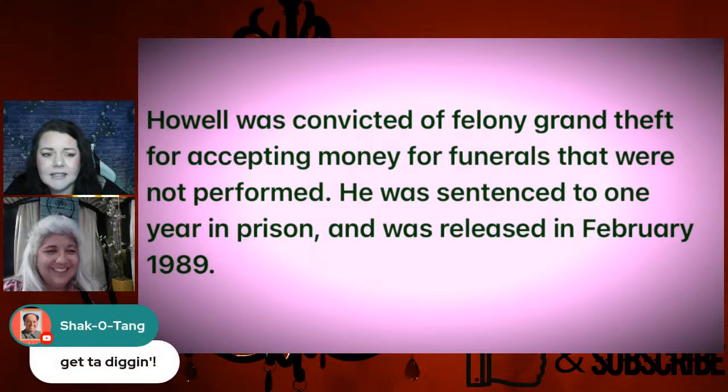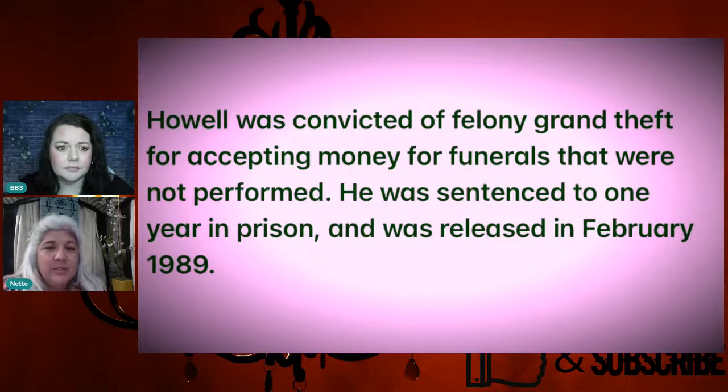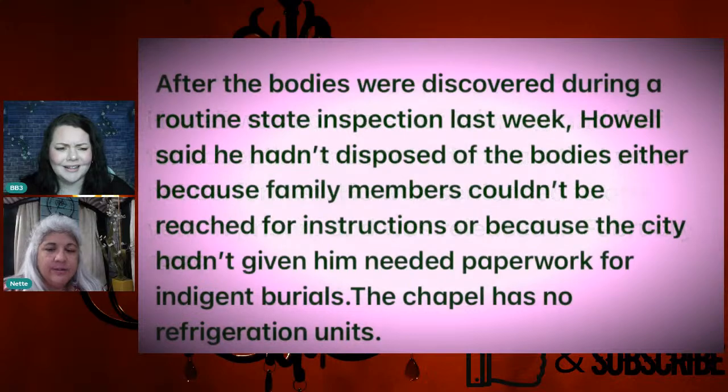Get to digging. You didn't have to dig. You just opened the doors, walked in, and there was all kinds of bodies. So strange. Can't imagine how much money he got from the families, and then he just did a year. I'm surprised the families, like, where were the families to make sure? I don't understand that part.